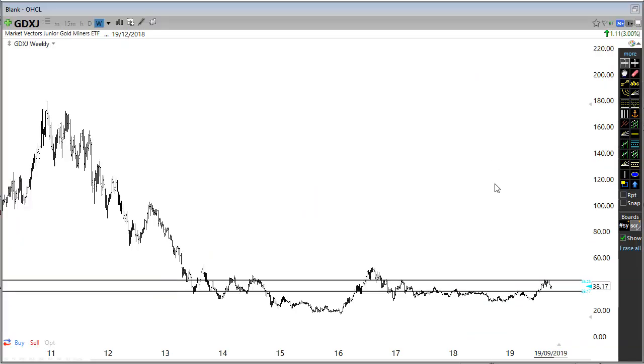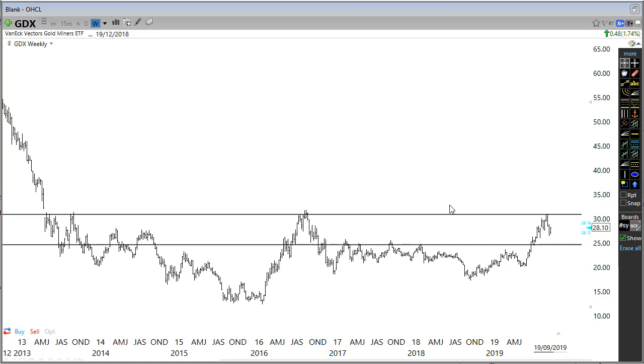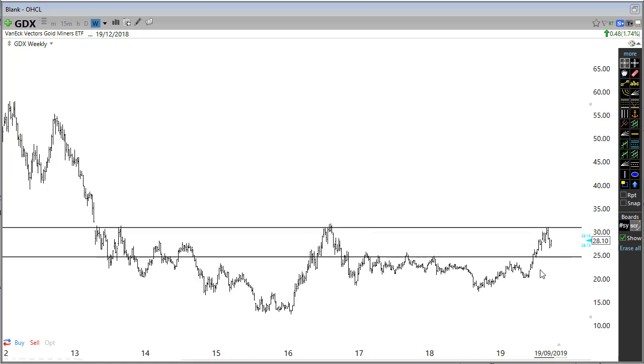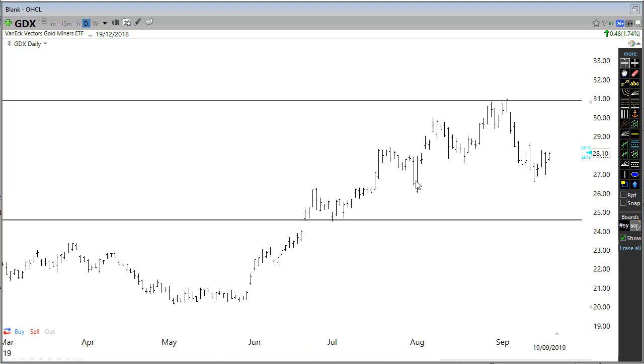same for the GDXJ. Look at this here. Look at this major resistance through here, same through there, and the GDX as well. Look at this GDX. Why did it stop here? Look at all that resistance there, major resistance there. Is there a wonder why it actually stopped right there? Again, this is the weekly chart. Go to the daily chart on the GDX. And again, stair step up.